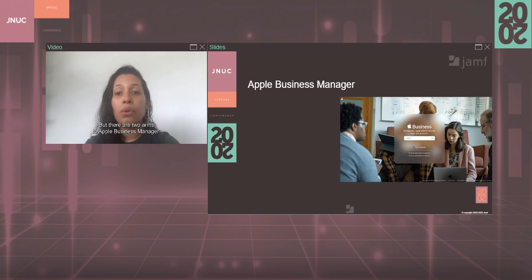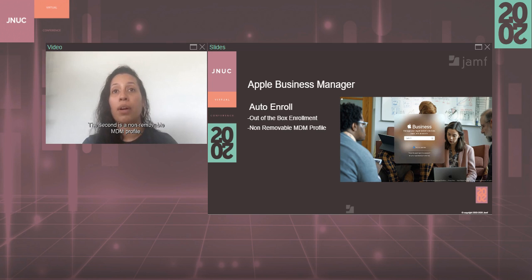But there are 2 arms to Apple Business Manager. One is auto-enrollment, which offers 3 main benefits for devices. They are automatically enrolled into Jamf MDM solutions out of the box. So you can drop ship devices to remote employees, and they'll get all the settings and apps they need without you ever needing to touch that device. The second is a non-removable MDM profile. So devices will always be in communication with Jamf, no matter how tech-savvy that end user might be.